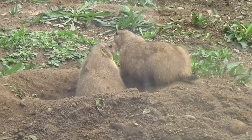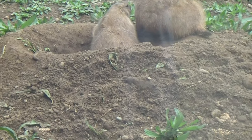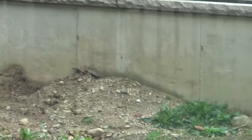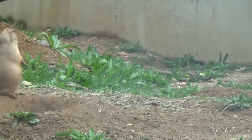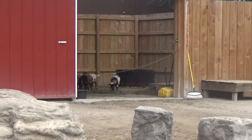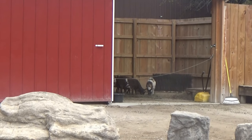In this pen, we got the black-tailed prairie dogs. Two of them perched at that hole there. That's what those are that you're looking at. And they come from Saskatchewan, Canada, Montana, to eastern Nebraska, south to Mexico. That's what these are. The black-tailed prairie dog. In this pen, we got goats. They're not out. They're all inside that barn there. Well, these are goats.